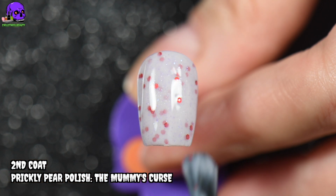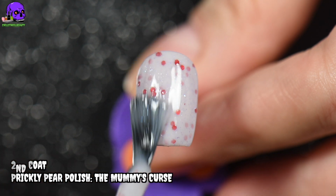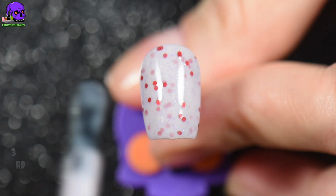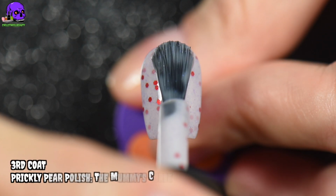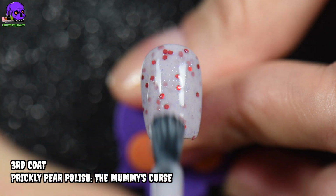If you've never tried one of Prickly Pear's crellies, you need to. They are like absolute butter. I don't know how she does the formula. It's so smooth and creamy, and it's just not runny at all. It's just fantastic, and I am totally here for it.